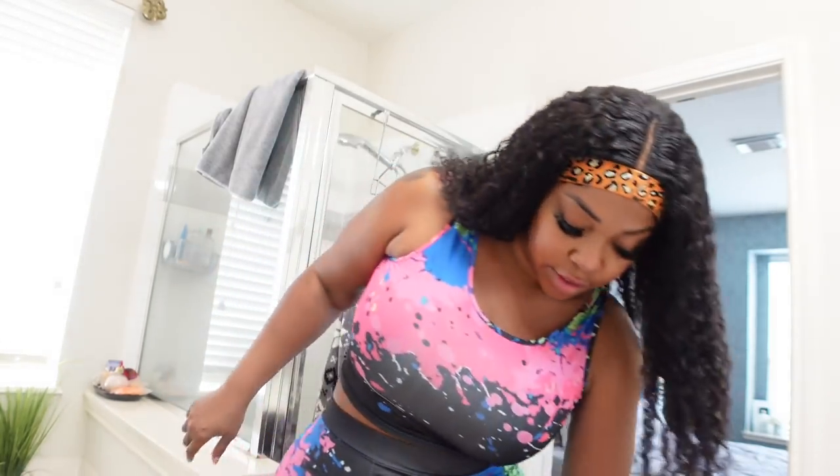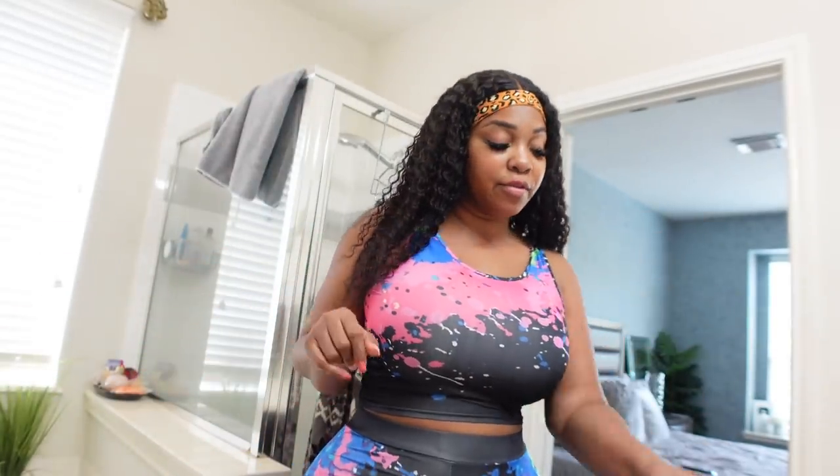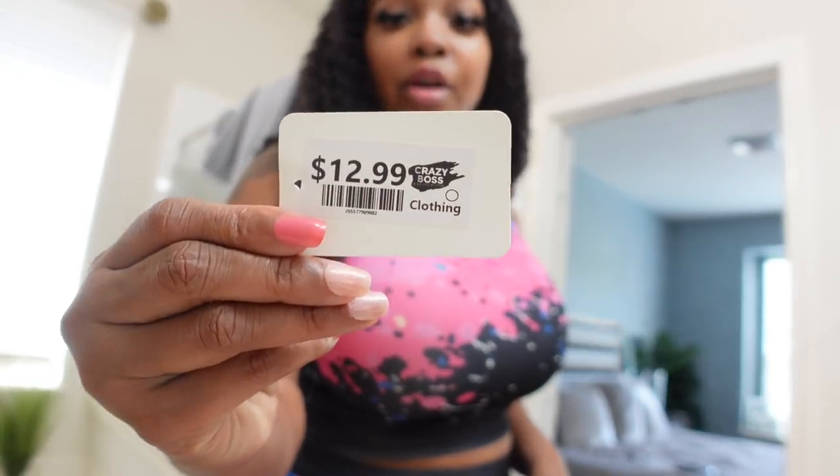This is what I'm wearing. This is that two-piece set that I showed you guys from Crazy Boss. The one where I was like, I really don't like the pattern too much, but it fits good. And the pants literally touch the ground, not in a sloppy way. Y'all know it's so hard for me to find pants that actually touch the ground. The print is a little childish, but whatever. And this is how much I paid for it: $12.99. If y'all got a Crazy Boss in your area, check them out.